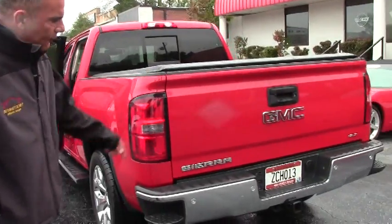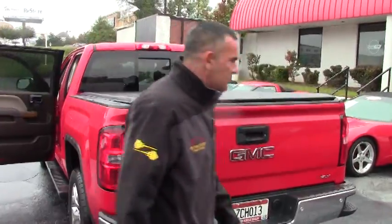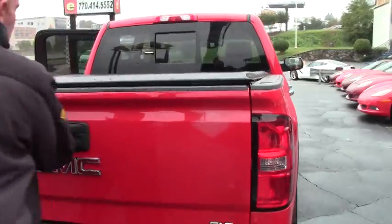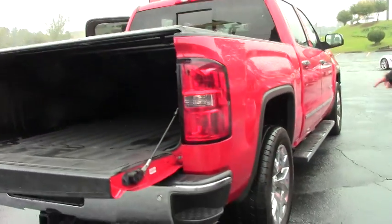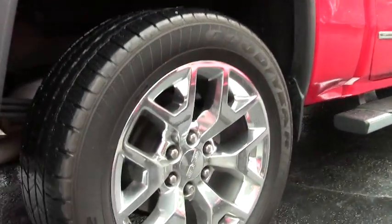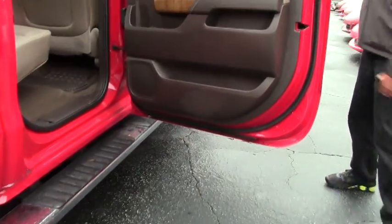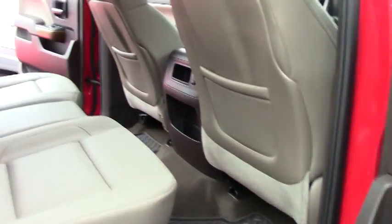If you look at the paint and the finish on this vehicle, it's immaculate, no scratches, no excuses. Tires are brand new, tonneau cover, full spray-in Linex bed liner. Wish the weather was a little better to make it shine. Full chrome package on the wheels, chrome running boards. Again, no excuses on the interior or the exterior. This is a very nice truck.